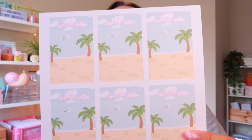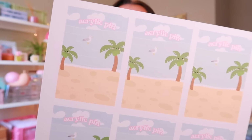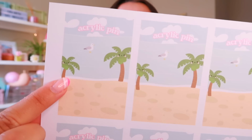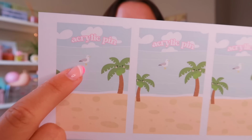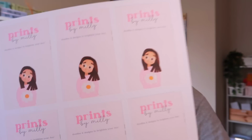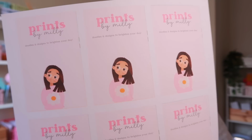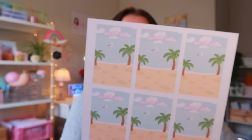So I've gone for a little beachy scene. This is them printed off, and I've obviously not yet cut them out. It says acrylic pin at the top, and I've got 2 palm trees either side, and this little seagull is going to be sat on top of the beach hut. So the beach hut pin will go here in the middle, and on the back is just my little logo and character illustration at the bottom.